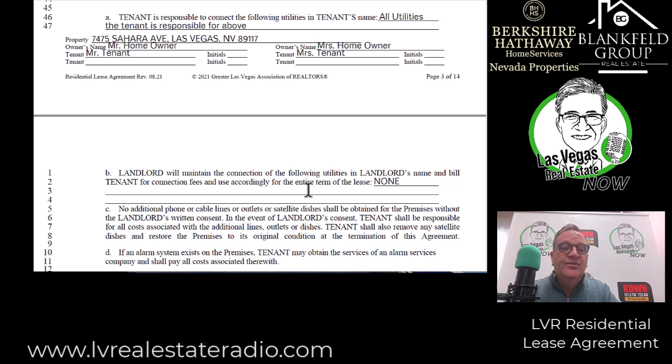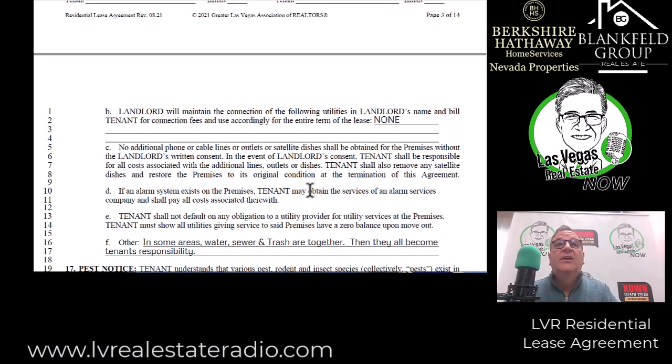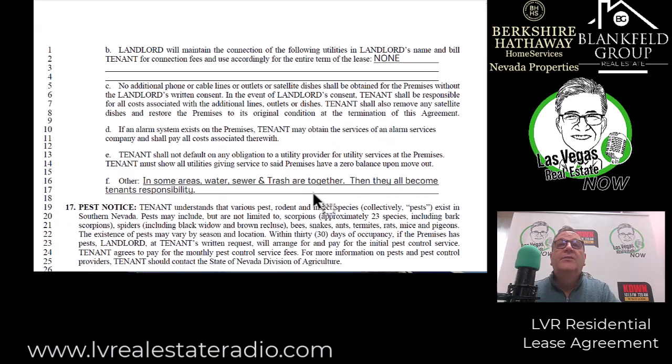In this case, the landlord's not going to be carrying any things and billing you later. Sometimes they do. Sometimes sewer and trash are added to your rent in certain leases. We don't do that. We just make it part of the rent. You're not allowed to add phone lines or cable lines to the house without the landlord's written consent. If there's an alarm system there, you're welcome to obtain services to monitor it.